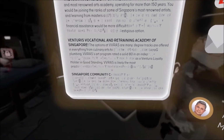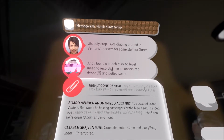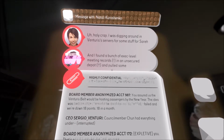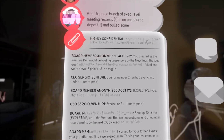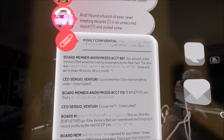Okay, so she was looking to retrain in the arts, but Venturis would have none of that, not from their point of view. Messaging that, holy crap, I was digging around in Venturis' service for some stuff for Sarah, found a bunch of exec level meeting records in an unsecured depot and pulled some highly confidential board member, anonymized.